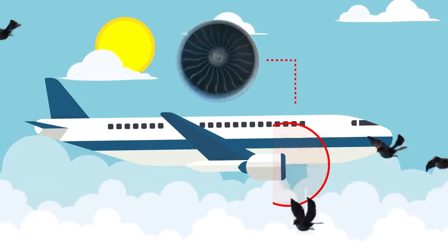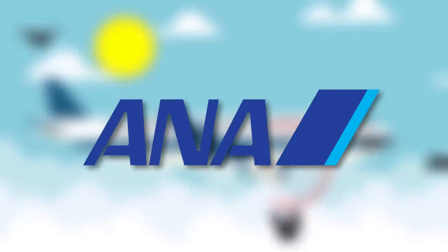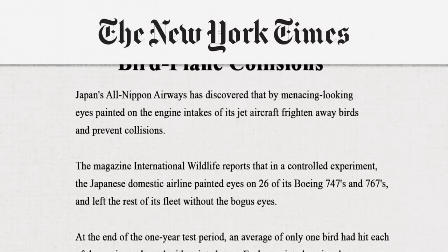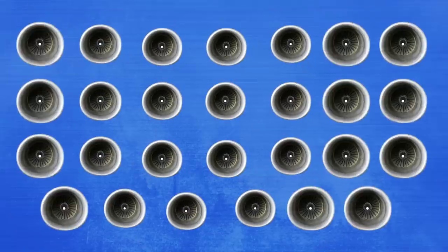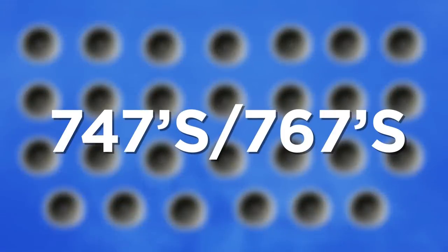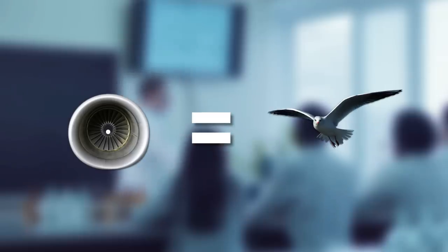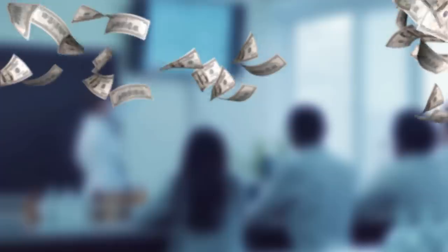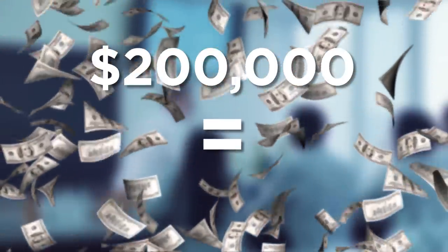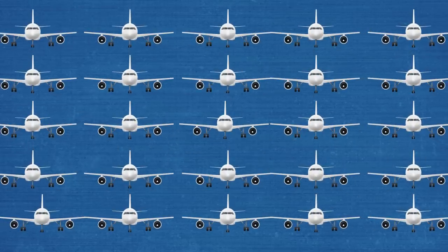The most credible proof of the spirals working to reduce bird strikes comes from Japan's All Nippon Airways. They completed a year-long study on the theory back in 1986, where they painted a wobbly ball onto the cone on the engines of 26 of their Boeing 747s and 767s. At the end of the year-long experiment, an average of only one bird had hit each of the painted planes, whereas an average of 9 had hit the non-painted planes. This saved the company almost $200,000, which equates to almost $500,000 today. So obviously, they subsequently decided to paint the design onto all of their large body aircraft.